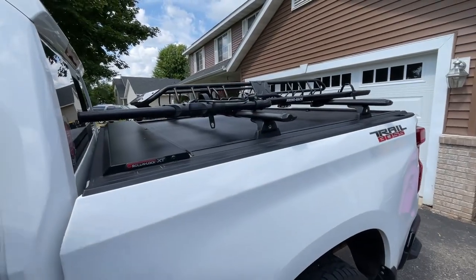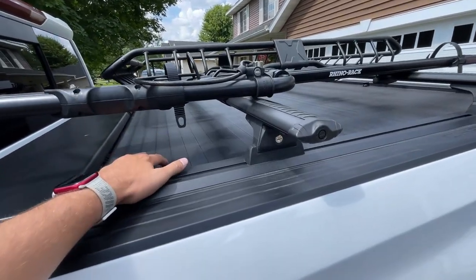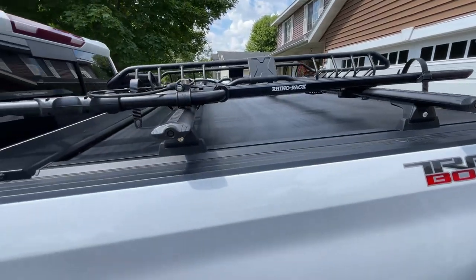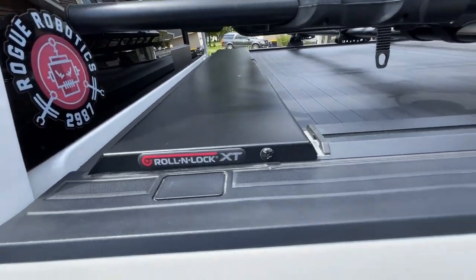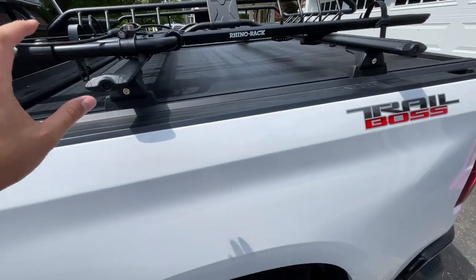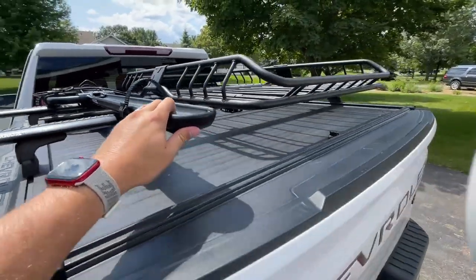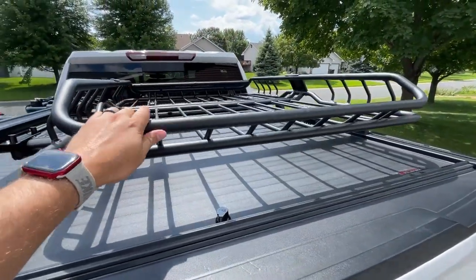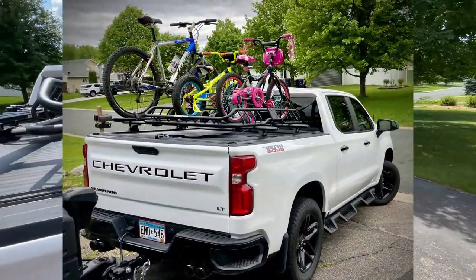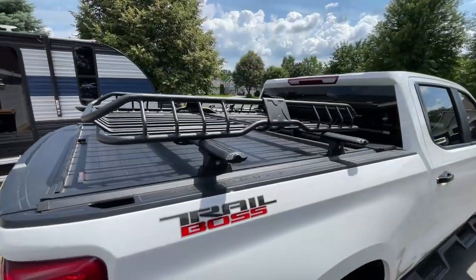Probably the most expensive item on my truck, or combination of items, is my tonneau cover and bike rack storage solution. It's a Roll and Lock XT, the A variant, so it's all aluminum slats. Then it's got Rhino Rack bars, a bike rack mount, and this basket, where you can put coolers and stuff. I actually use it for my kids' smaller 16-inch toddler bikes, just strapping them onto the front of that.